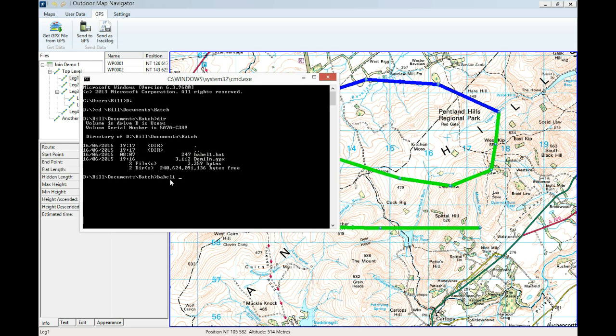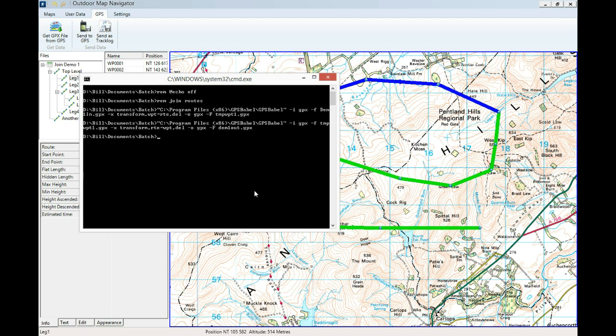Remember I said I'd parameterized it so you can feed the names in. So there's my input file, space, and my output file, and I can call it anything I like. If it already exists, I've set it up so that it would overwrite it. So dem one out. Good a name as any, keep it simple. Hit return and you'll see it's executed GPSBabel twice.